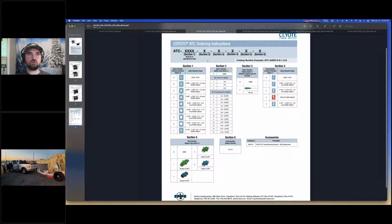Same type of concept when ordering this case with a drop termination closure. We're going to determine the cables that are coming in to the splice chamber side. So that may be significantly different if you're using, say, an armored cable, or a double armored or double jacketed cable, or what have you. You're going to have a larger diameter. And then, of course, the splice chamber side will have a larger diameter, and then the drop cable side is going to have grommets that are going to be much smaller.